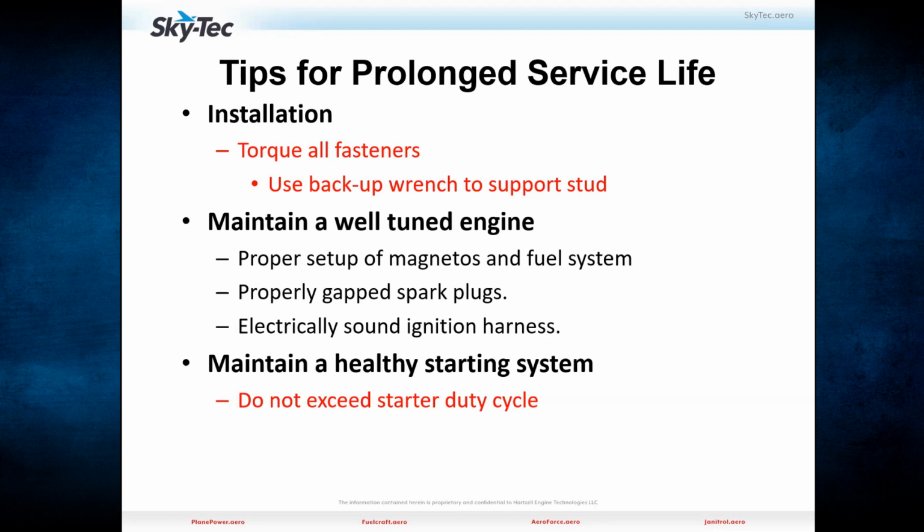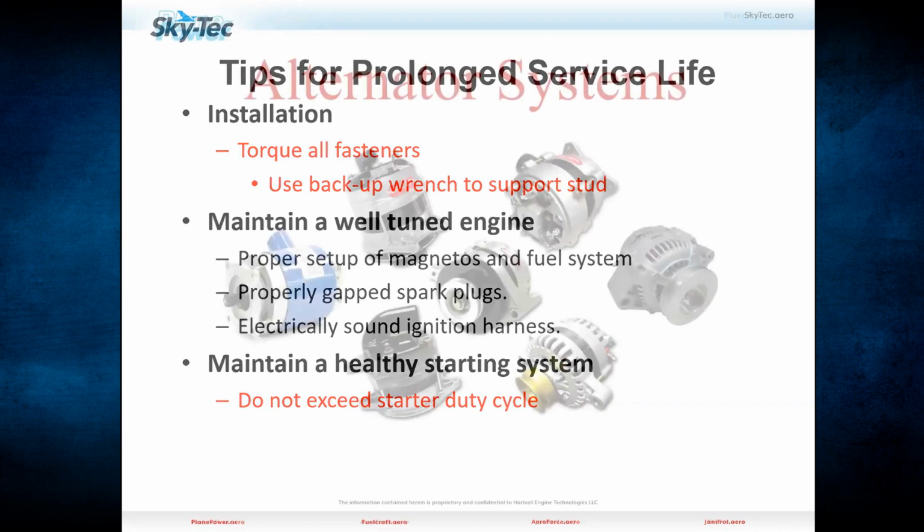The engine's probably already started running. But you get hot starts, fuel vaporization, hot days on the ramp, just got fuel, and you've got to crank this thing through to get all that vapor out of the system and get fresh raw fuel into the cylinder. That's when you've got to be careful about exceeding duty cycle. The other one, flight training airplanes. These kids are learning to fly, and of course, they just kind of beat things up a bit, as I'm sure some of you know.